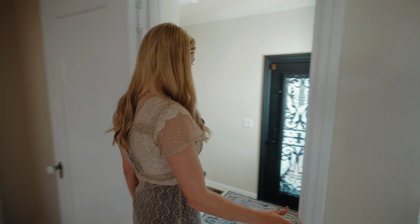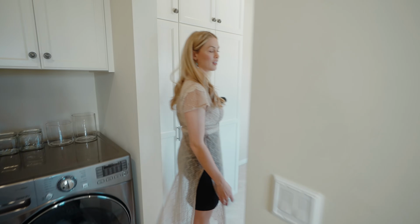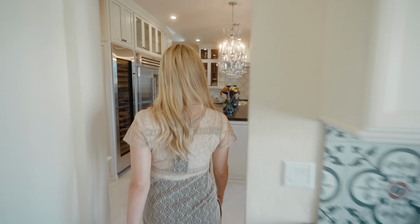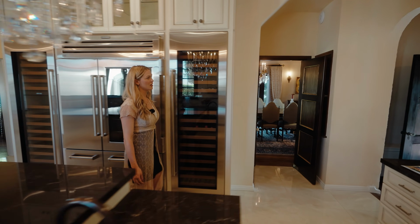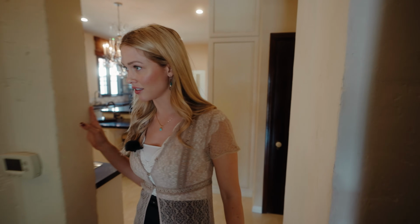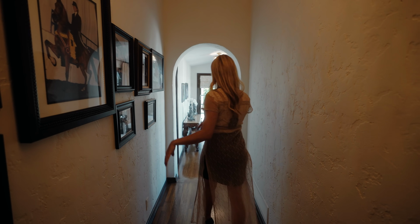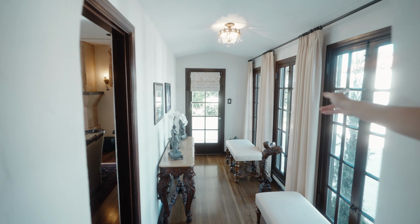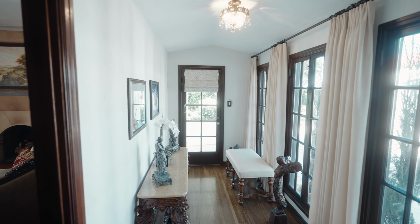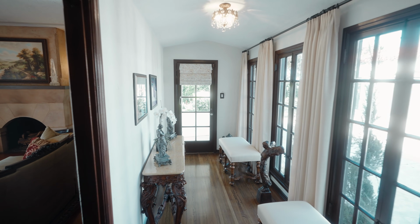From here, we will head through the laundry room and the kitchen and head over to the office. And on the way to the office, we have this hallway that you can come through. They utilize the space. They hung a lot of photos. You have a beautiful archway, chandelier. And if you head out that door, you can head to your three-car garage, or you could just sit here, relax, open all the windows, and let all the ocean breeze and the light in.